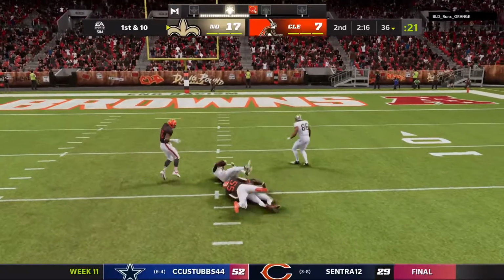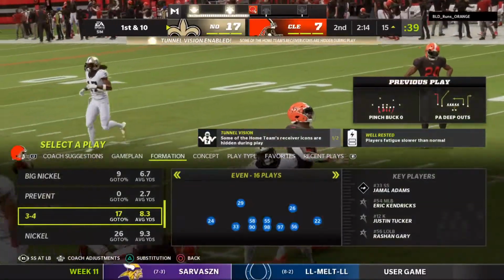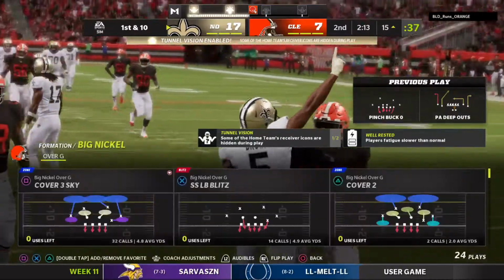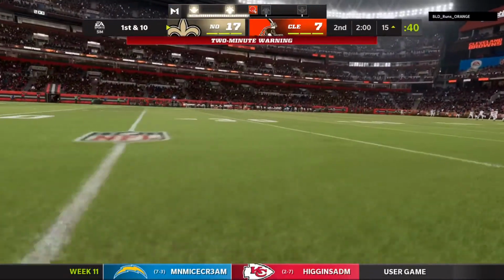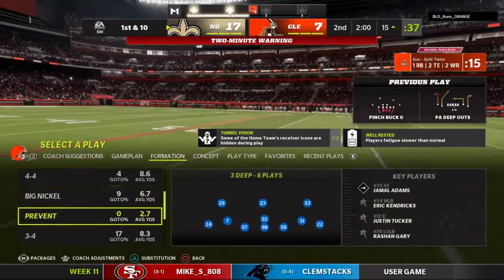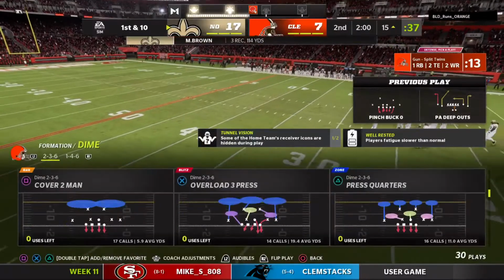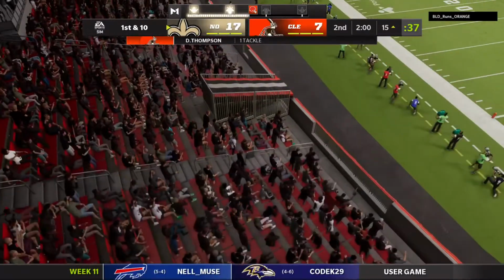That's caught inside the 20. And he takes this way down, deep into Cleveland territory. A big-time play there for New Orleans. How about the first half he's putting together? Well over 100 yards already with that last catch. And to me, they'd be well served to keep looking his way. A number of big plays already in this one.